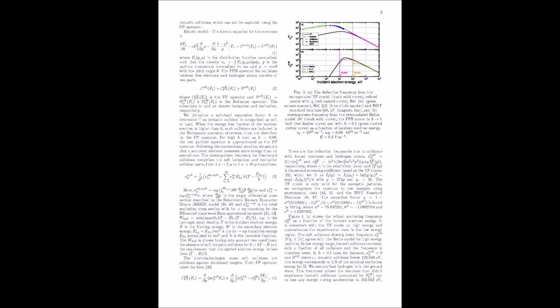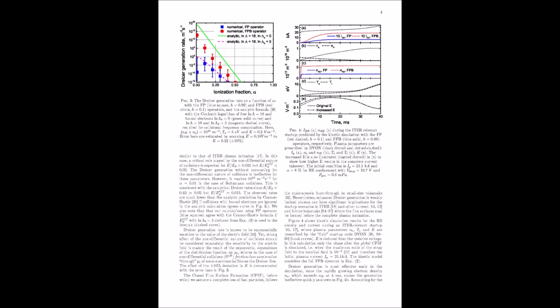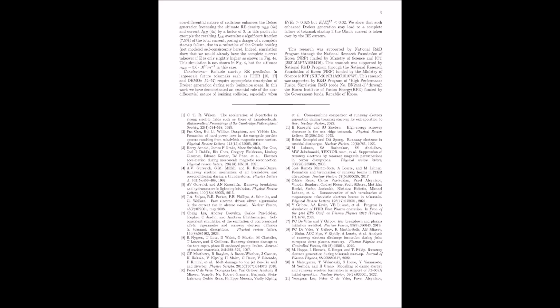And the FPB operator is able to combine both of those descriptions into one mathematical framework. So it can handle the full spectrum of collisions, from those tiny nudges to those big game-changing hits. Precisely. And it does it in a way that avoids double counting those collisions, which is really important for accuracy. Hold on, double counting, what does that mean?